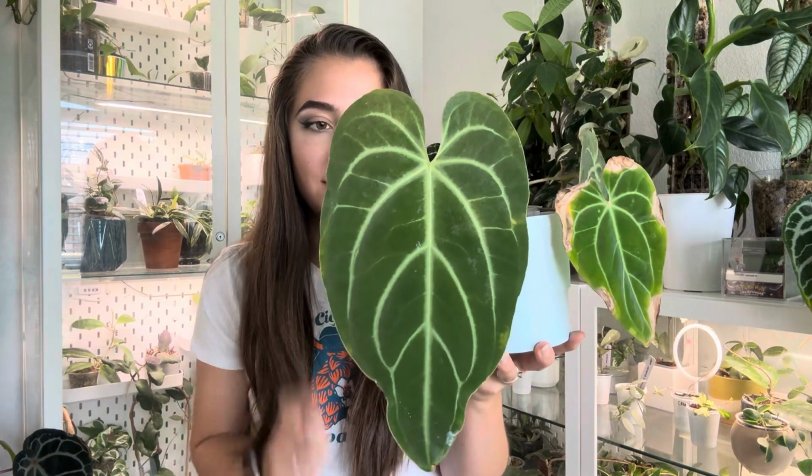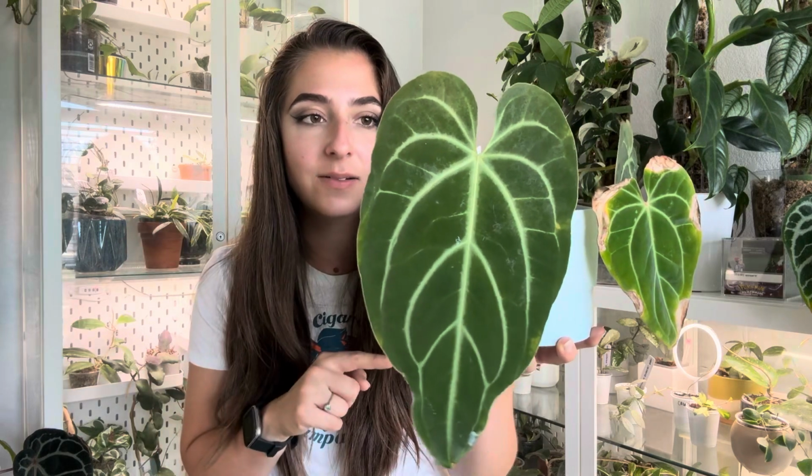I cannot wait for this to be a massive Anthurium. This is one of the ones I'm cheering on the most to just get big and go crazy. I will do pretty much whatever it takes to get that out of this plant. I'm just so excited about it.